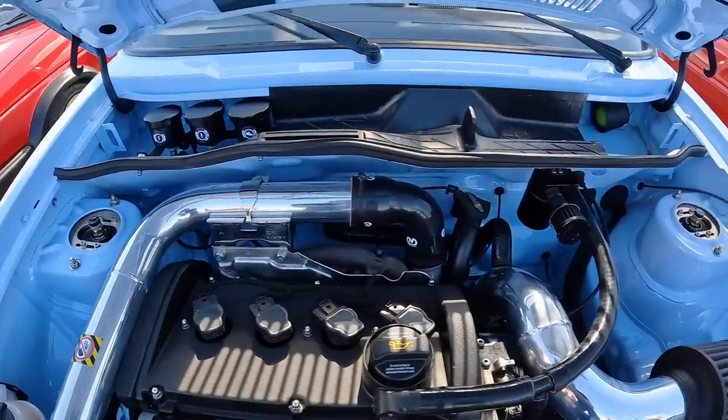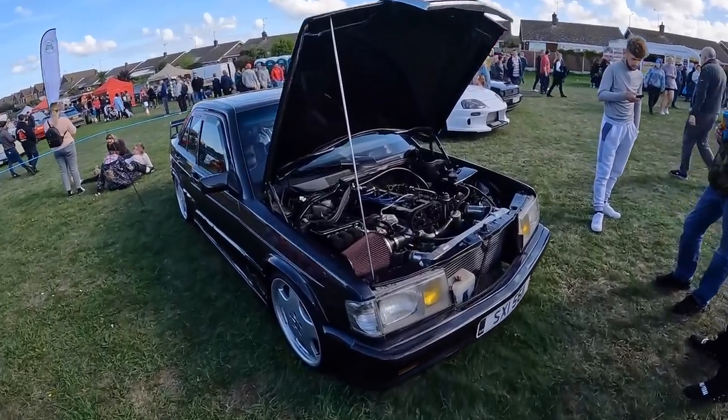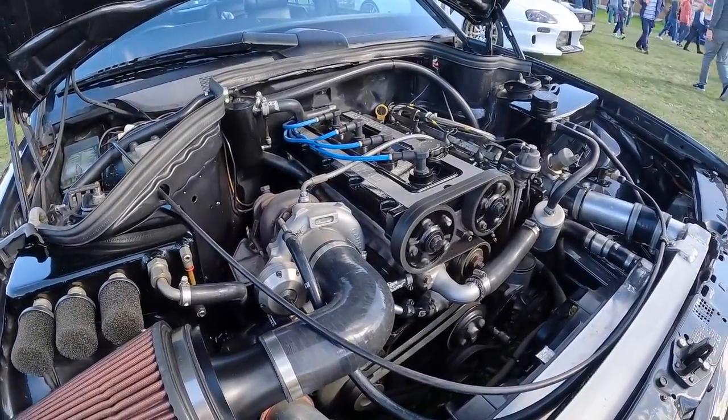Really, really clean. Over here, we've got a Mercedes 190E Cosworth. But this one's got an actual Cosworth YB in the bay. Got to admit, I had to just Google 190E Cosworth engines, because I was pretty sure that the Mercedes Cosworth engine didn't look exactly the same as a YB, but yeah, that's clearly a Sierra YB in the bay. Really cool idea for a project.